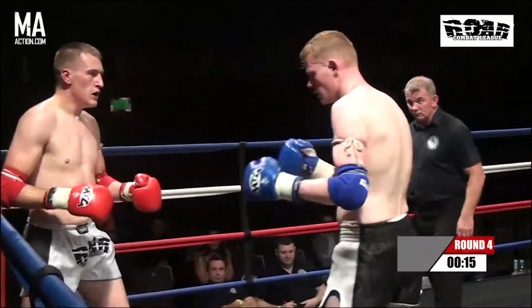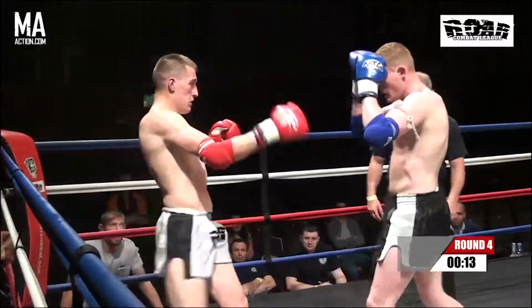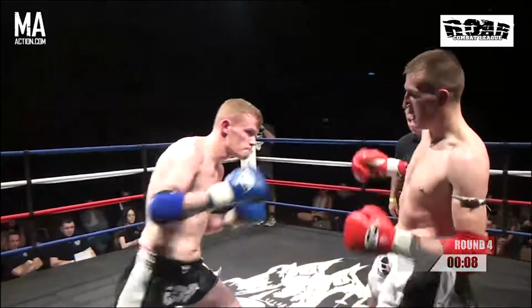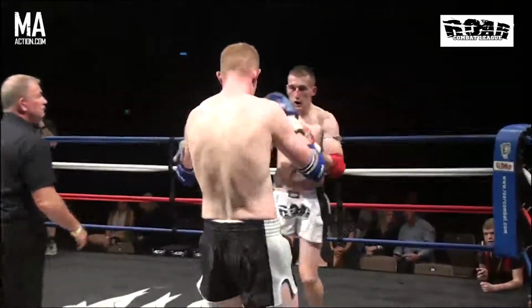These guys weighing in at 82.5 kilograms. They are not in the light category of fighting. They both look like they could go a little bit lighter. They do, don't they? Wow. Yep.